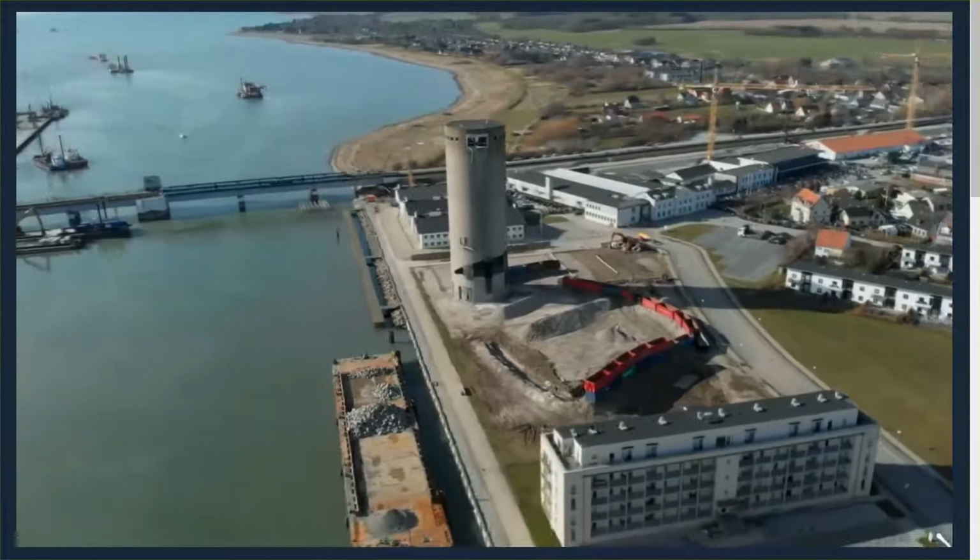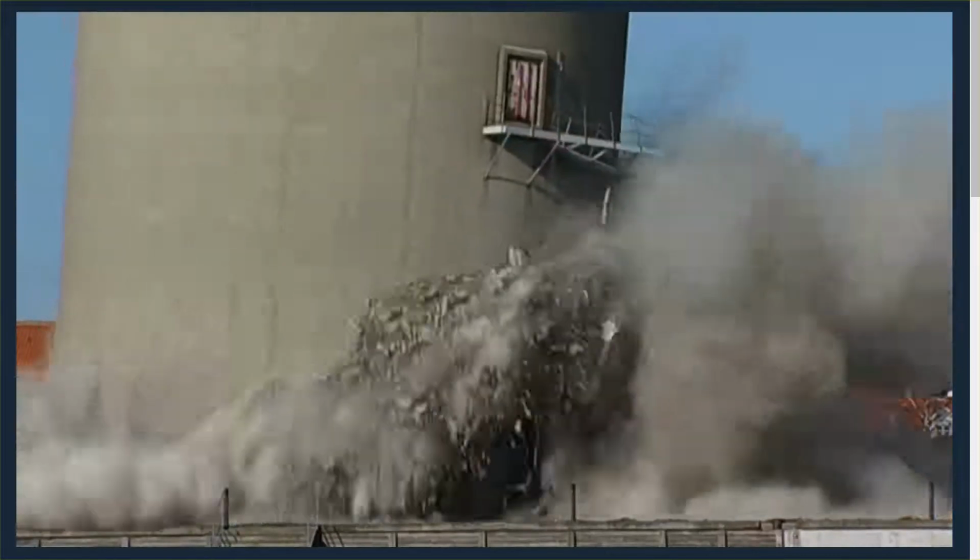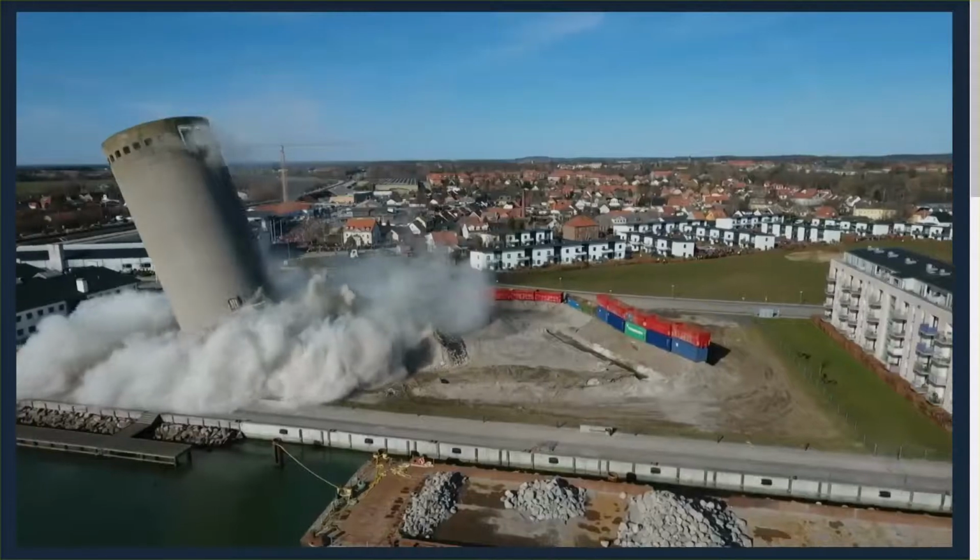Despite this careful preparation and the demolition team's best efforts, Vordingborg wouldn't reclaim the land under this silo without paying the price.